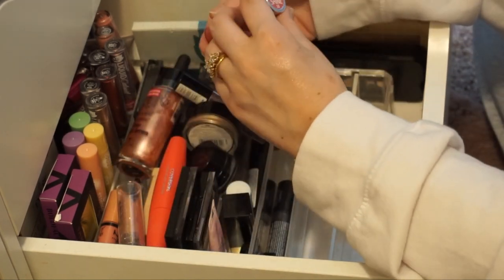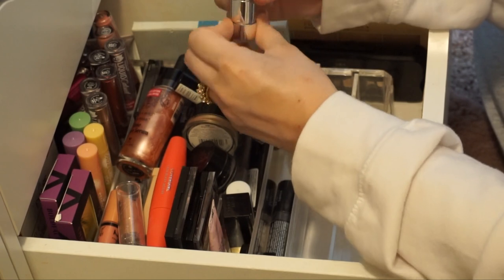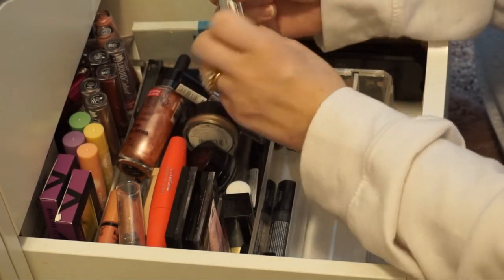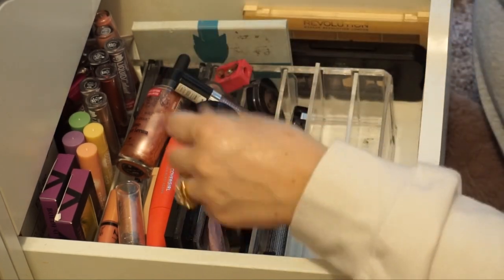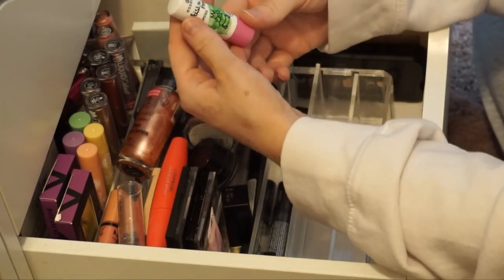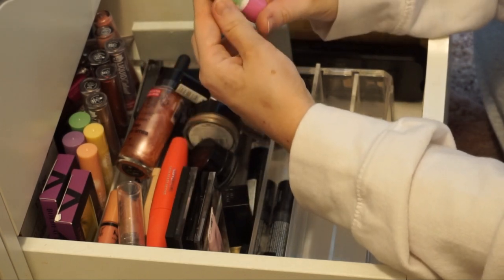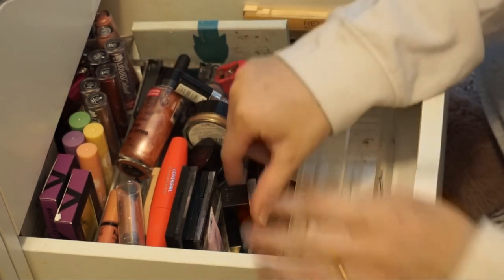Just because I know I'm doing so good getting rid of stuff that I just feel like I... This is kind of cute too, actually. I'm going to keep this too. It's kind of a unique color. I have this Essence Kiss the Frog. I feel like I was looking for this the other day for some reason, but it's just old, so I'm going to get rid of it.